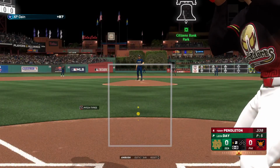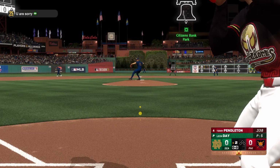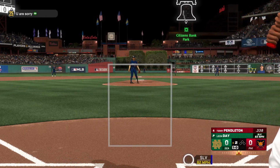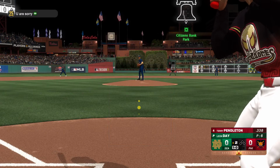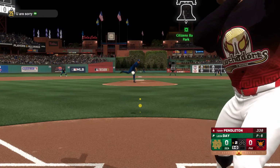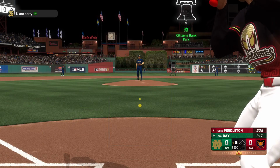We head to the bottom of the second. Now at the plate, Terry Pendleton. Chris, he's their team leader when it comes to RBIs. And the first pitch misses for ball 1. Day goes 5 feet 9 inches. He features a 4-seam fastball, a curve, a sinker, a changeup, and occasionally mixes in the slurve.